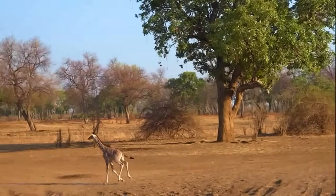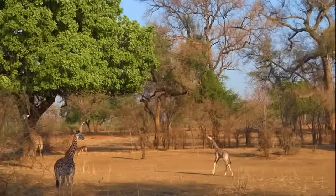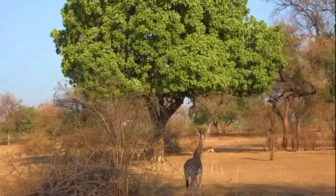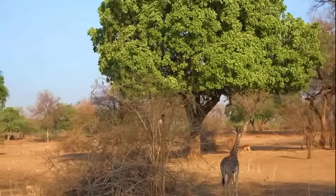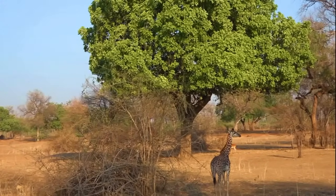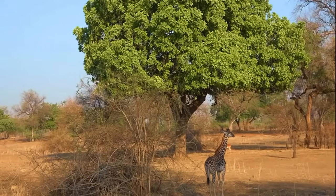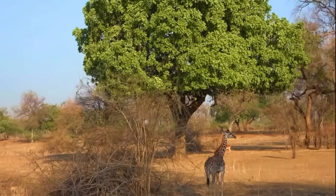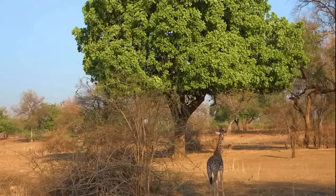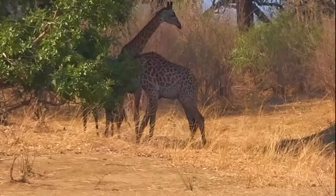Now, up until a year or two ago, giraffe were always considered to be a single species divided into 8 subspecies. Now some DNA testing has been done, and it's been decided that the giraffe are actually 4 specific species, and then there are 4 additional subspecies to those. These particular giraffe are called Thornycroft giraffe, and they're a type of Maasai giraffe.